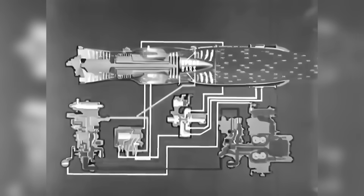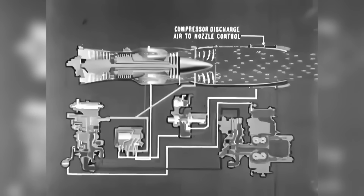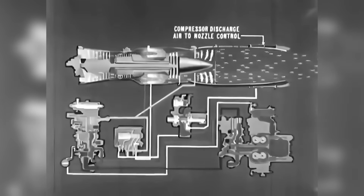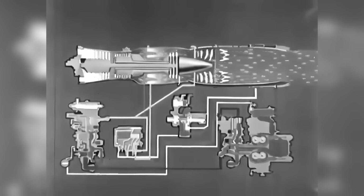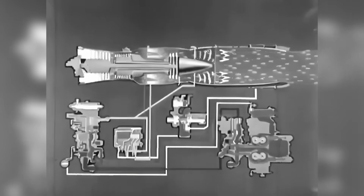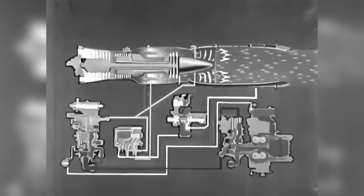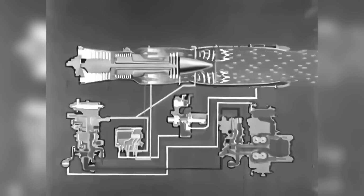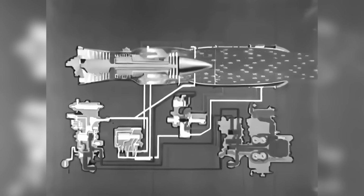The exhaust nozzle control directs compressor discharge air to open and close the nozzles. The igniter valve injects fuel into the combustion chamber, creating a streak of flame to ignite the afterburner. In the event of electrical failure, the mechanical shutoff valve will terminate AD operation at approximately 80% RPM. Rotation of this valve causes AD stage fuel to bypass through the AD fuel control regulator valve.